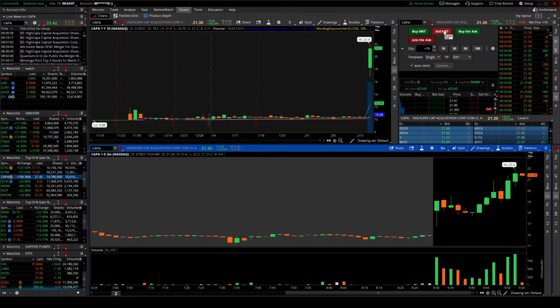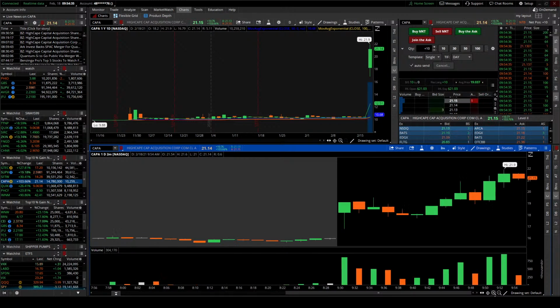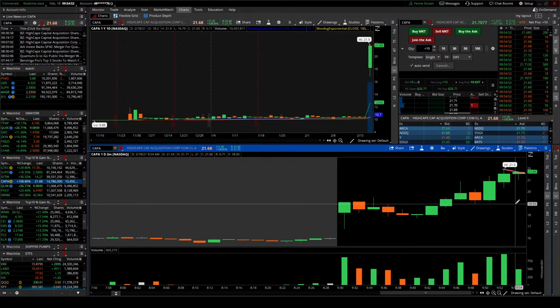We may have a little pullback. See, we want to see some support start building somewhere. Okay, so 21 would be nice. If it could start building support at 21, there's some bids that came in there. Yeah, see, buyers are trying to hold up $21. We may start making a flag here. This could be a possible flag. Or this may just start going nuts, one of the two.